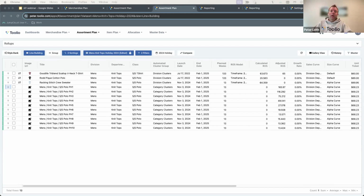Okay. So the next step of the process for us is to understand how we iterate through the creation of this assortment. It's all good and well that I have a placeholder product over here, but at the end of the day, I need to be able to start replacing that placeholder product with a real product. And this is where the concept of the style bank comes into play.